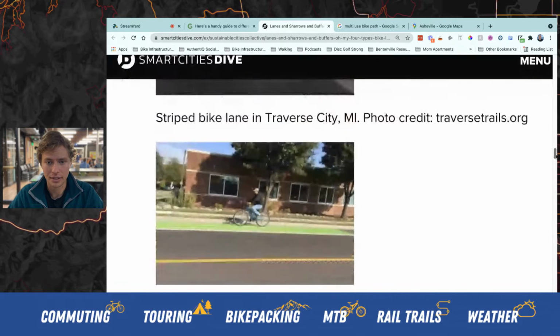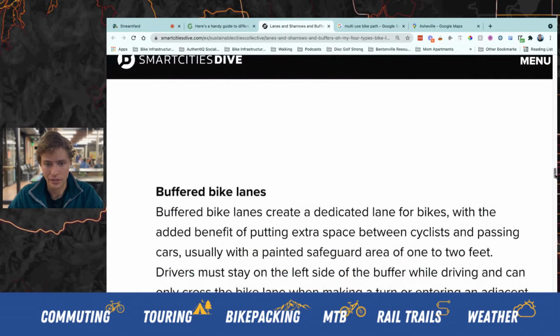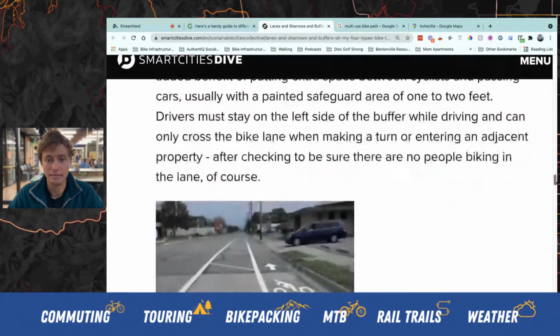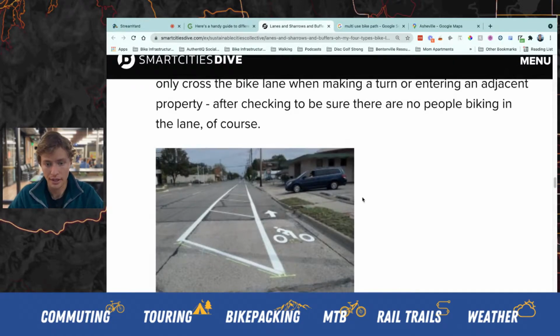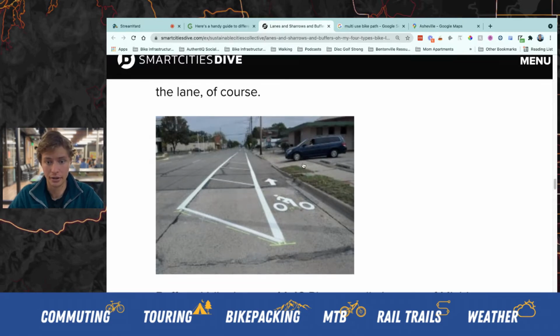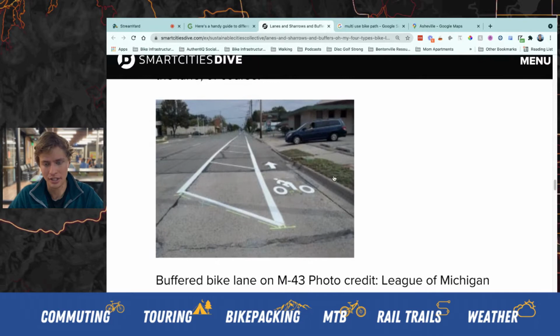All right. This one is painted with green paint, which I do think is quite helpful in distinguishing and visibility. As far as buffered bike lanes, this is where there's some space in between the bike lane and the road. Very similar to the striped bike lanes we just looked at, except they have about 3 to 4 feet of space. I guess that distance could vary depending on the situation. But yeah, definitely a little bit more protection from cars that are turning or changing lanes or turning off the road, like this minivan here coming onto the road. Still, I don't think there's that much visibility here and that much indication that it is a cycling lane.